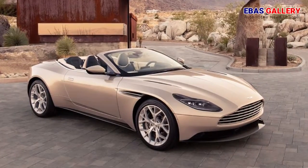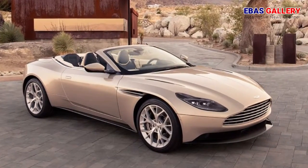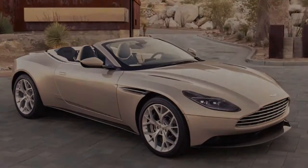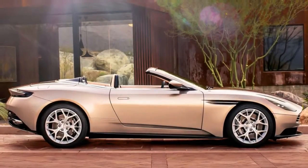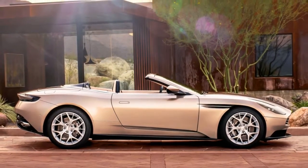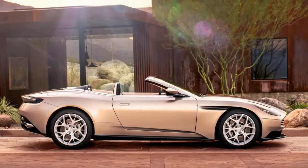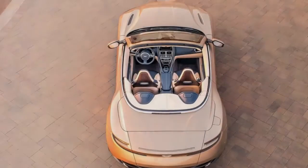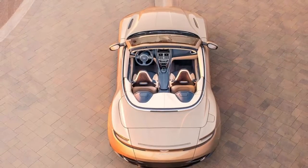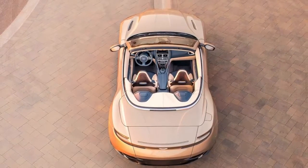The decision to make a Volante version of the DB11 doesn't come as a shock. Aston has used the name as shorthand for its drop-top models since 1965. But the decision to launch the DB11 Volante with the AMG-sourced V-8 engine, rather than Aston's own twin-turbocharged V12, creates the sort of mild surprise that would raise one of James Bond's eyebrows.